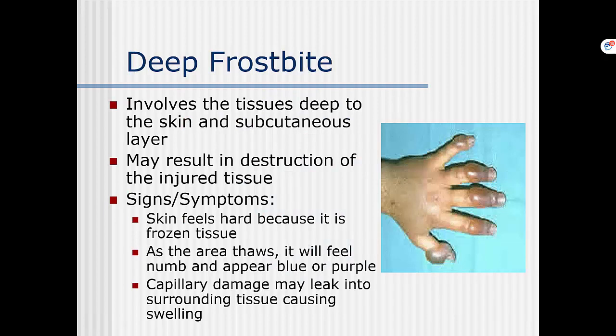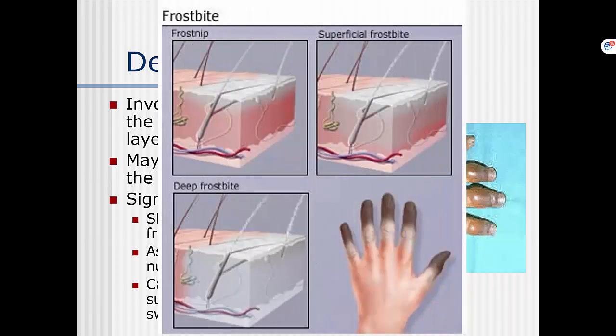Deep frostbite involves the deep tissues of the skin and subcutaneous layer, and it may result in the destruction of the injured tissue. Signs and symptoms: the skin feels hard because it's frozen tissue. As the area thaws, it will feel numb and may appear blue or purple. Capillary damage may leak into surrounding tissues, causing swelling. Here's a graphic with different levels of frostbite, from frost nip, superficial frostbite, and deep frostbite. We can see by this image different tissue layers are involved.